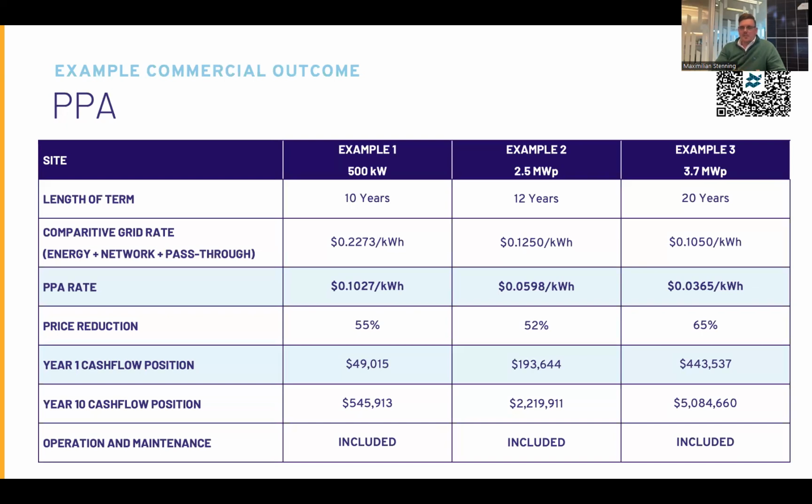3.7 megawatt system over 20 years. The customer's rate is 10.5 cents. And this customer, again, based in Victoria, was able to take advantage of a VEEC subsidy. The PPA rate we were able to offer them was 3.65 cents per kilowatt hour, which is 65% below their rate of 10.5. That returned $443,000 in the first year and over $5 million over 10 years.